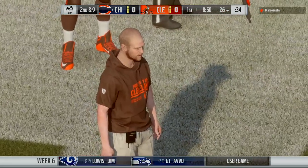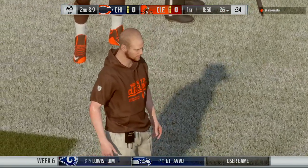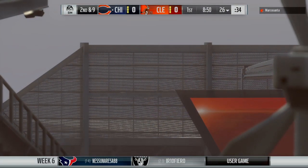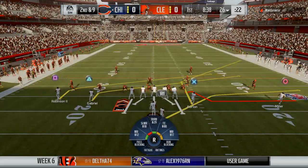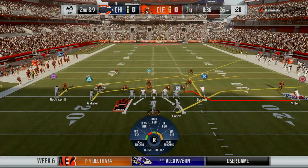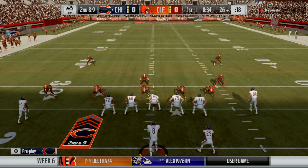Well, we saw him there trying to get it to the outside, trying to get to the perimeter, but not a whole lot of room there. But there's got to be one positive to that. If you keep moving laterally, creases tend to develop as the game moves on, and they can run it back inside later. Go. Blue 90!